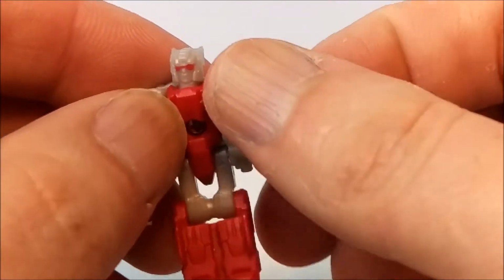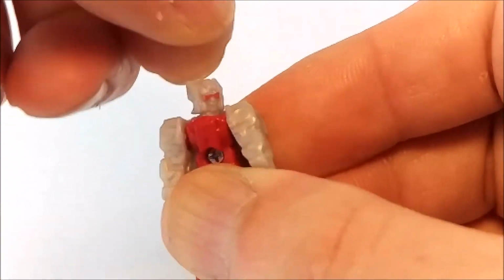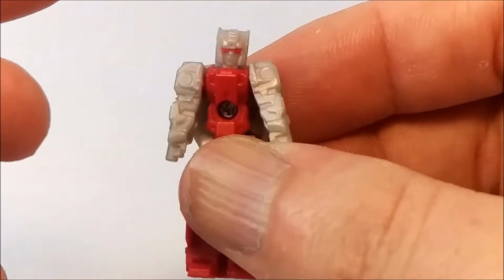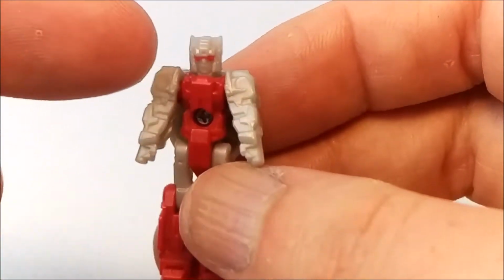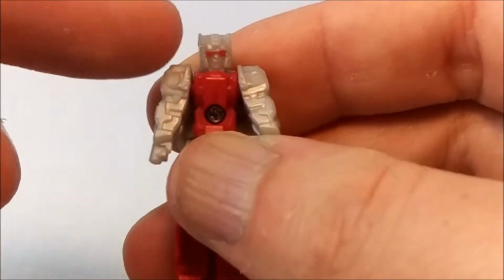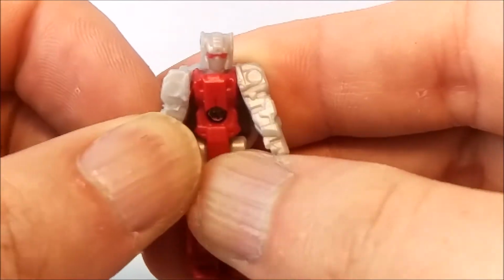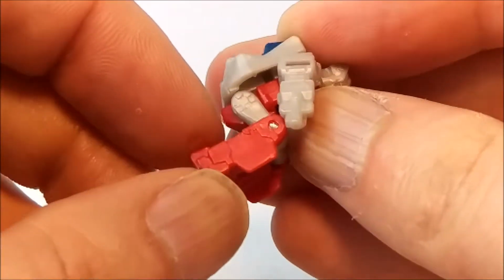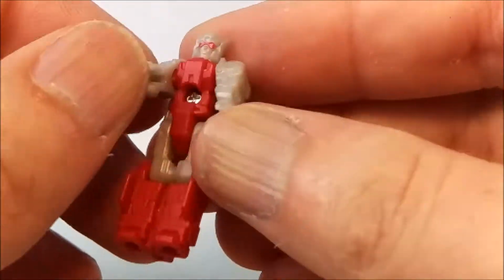He has some posability. He has a ball jointed head which turns left and right. It also functions as the ball joint for the head mode. So if you put him on a Deluxe or Voyager class figure, the head rotates and swivels a bit because of the ball joint from the Titan Master head. Also ball jointed arms, and here are some joints too, to make him sit, and also to transform him into head mode.